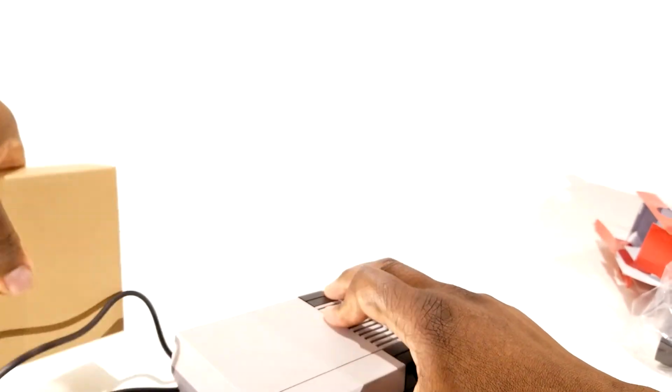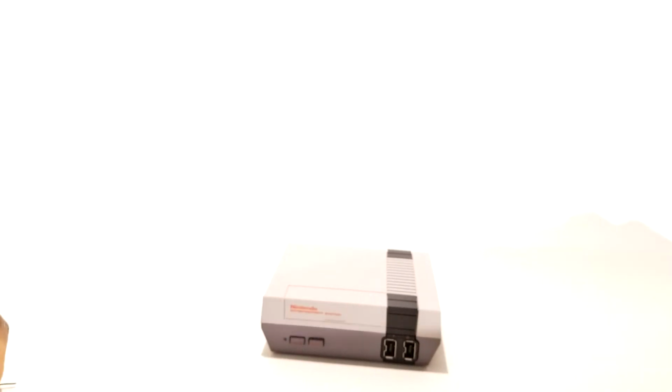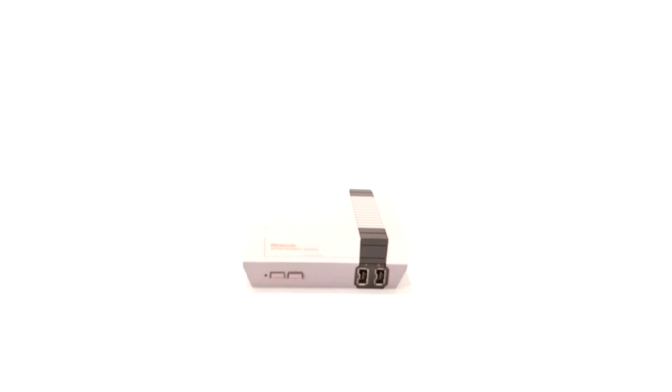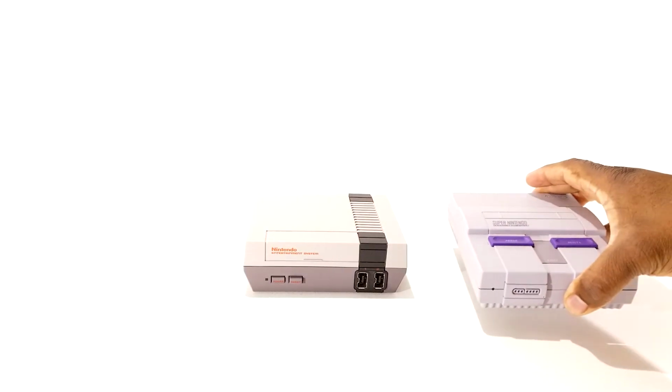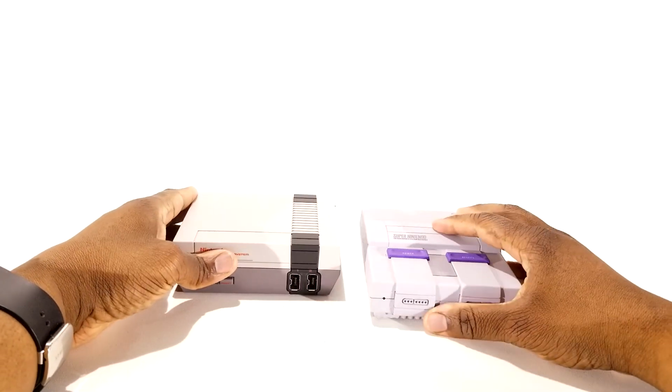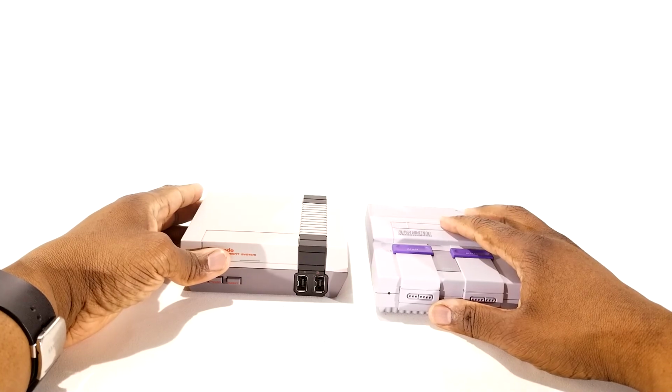So we're gonna move this stuff over like there. We're gonna put this back there. Move that over there. And we're gonna do a quick comparison with it next to this one right here, and that's the Super Nintendo Mini that I got as well. All right. So we're going to look at a couple of pictures of it real quick, and I'll come back with my final thoughts. But we're also going to look at the games on it as well. But I'll come back after that with my final thoughts, okay? Catch you in a few.